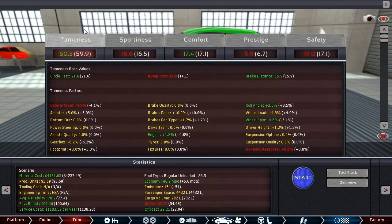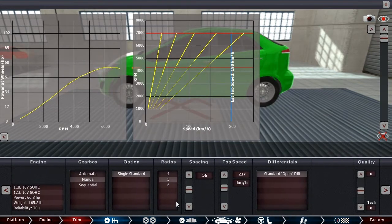Let's look at the detailed stats. Tameness is up at 60, so that's not too bad. What is hurting us? Yes, lateral acceleration. You see, that is a penalty of tameness if it's too slow to accelerate. And that's also, I believe, part of dynamic response is involved with that as well. I'm not 100% sure. But we're also getting no wheel spin. That's actually showing a 5% loss, isn't it? So I've lost wheel spin by making the engine smaller, but we're still getting some. Interesting. So maybe that's something to do with gearing.